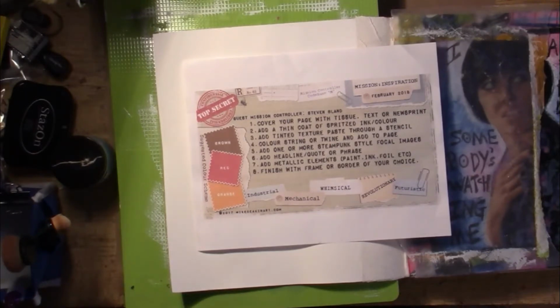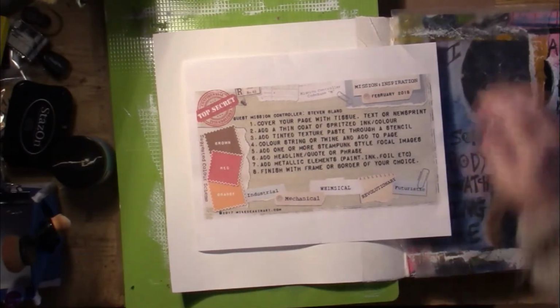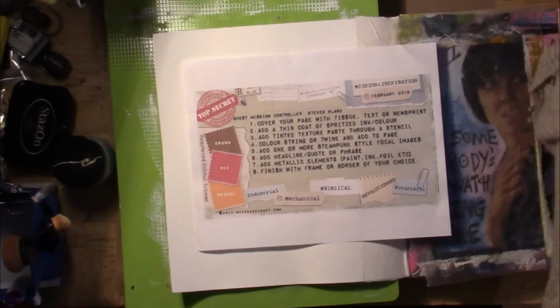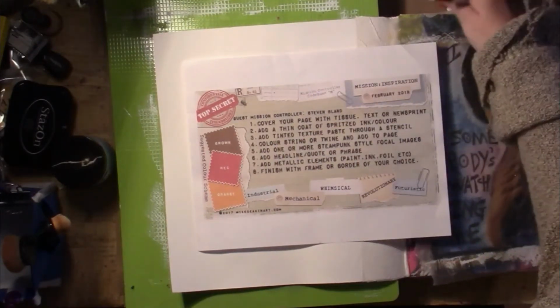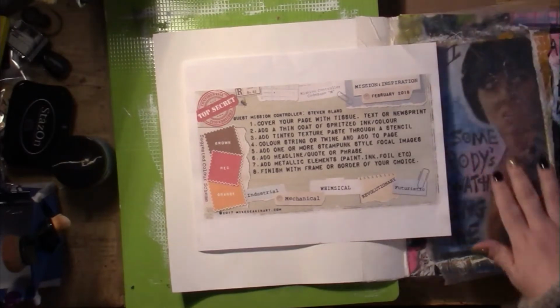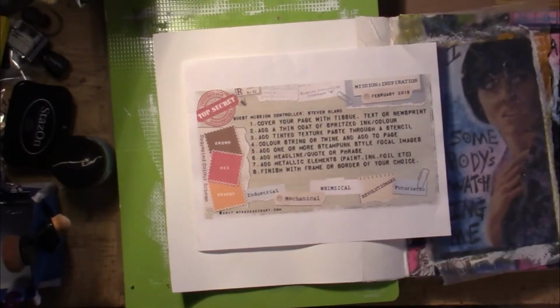So, February's mission has 8 prompts. I believe they all have 8 prompts. Our suggested color scheme is brown, red, and orange. So I have gathered a bottle of paint of those 3 colors so that I can just look at them and make sure I stay on color. Our suggested words are industrial, mechanical, whimsical, revolutionary, and futuristic.